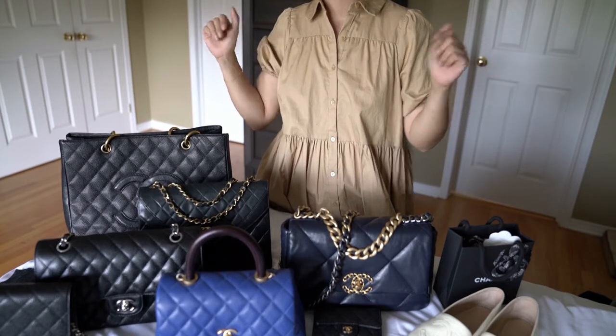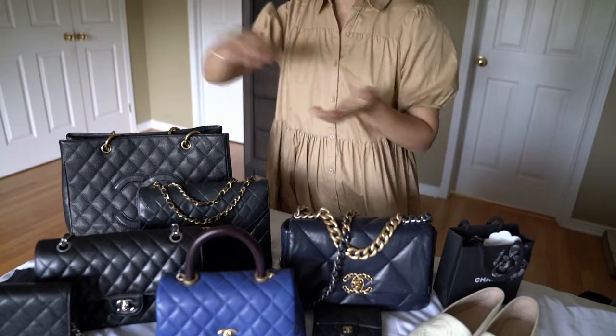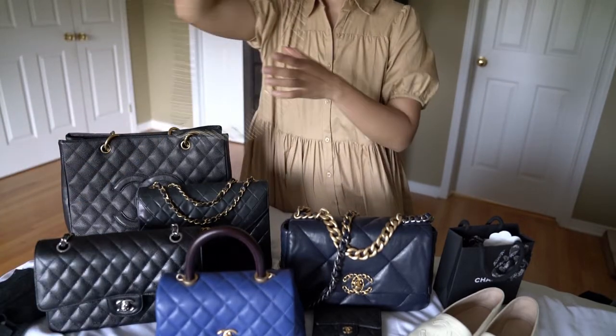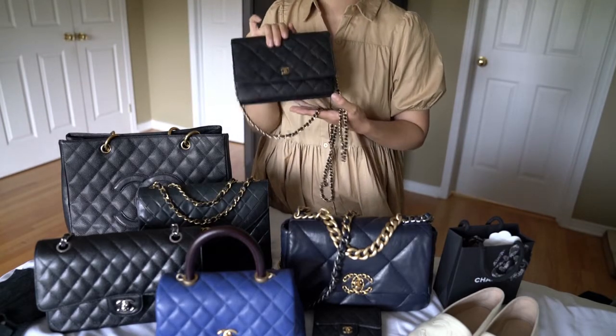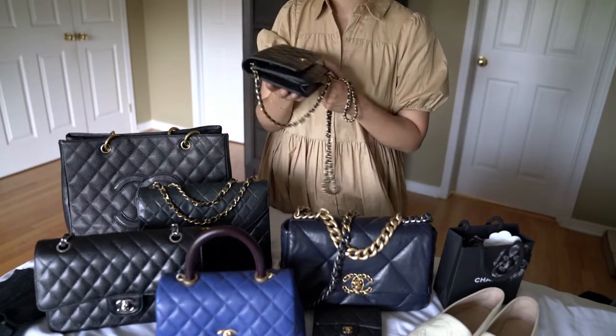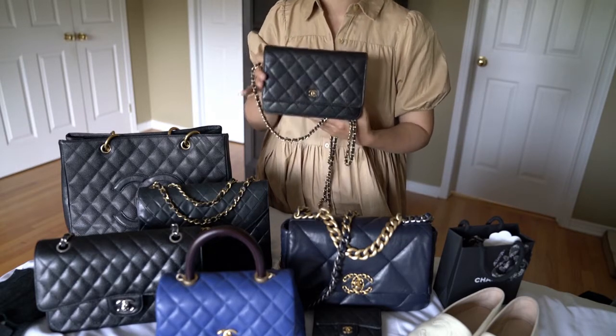Okay, so I started my Chanel journey with this beautiful Chanel wallet on chain, or WOC for short. People call them walks, but they're really a wallet on chain. I purchased this for my 30th birthday.